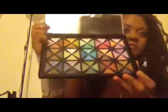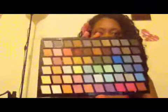So, as you guys can see, here are some colors. So I'll swatch a few. I don't want to mix up the colors. So I'll swatch this pink. There's a pink. This blue. This goldish brownish color right there. I like these ones because they show up on my skin very, very well. There's these ones. And there's the other one.